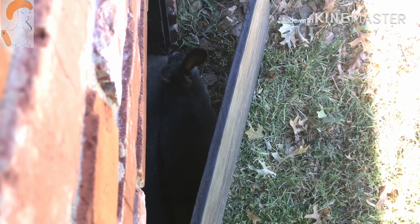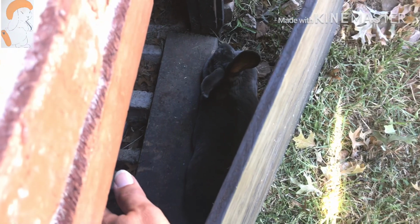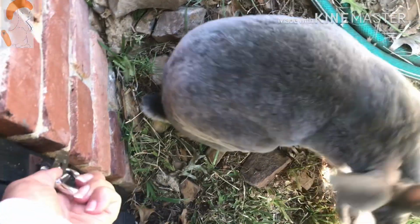Come on. Did you just lay down to take a nap? Are you tired? I want her to see freedom is in the yard and not under the house. And perfect. There you go.